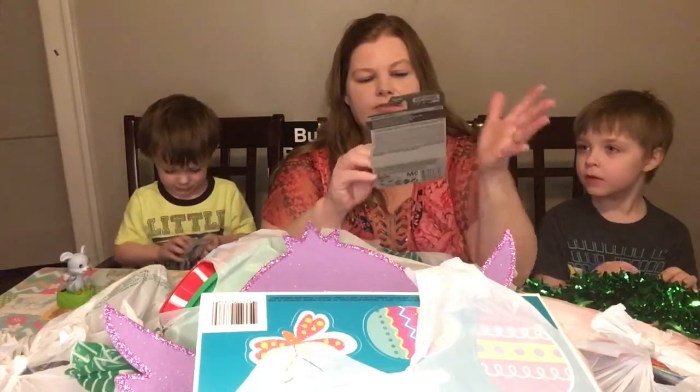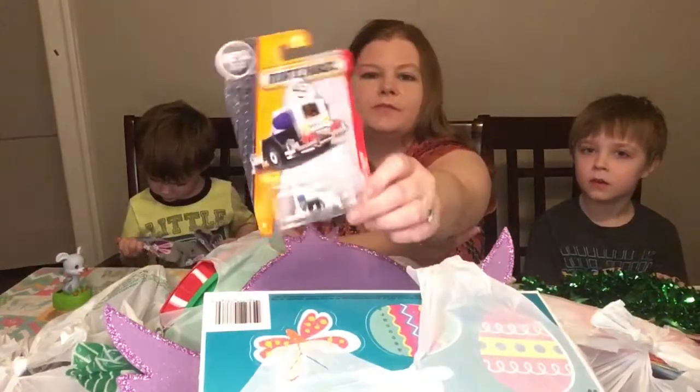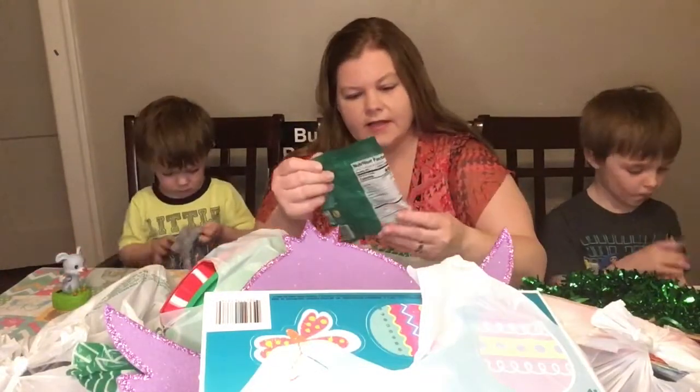And then Adam thought this little car looked really cool. It's one of those things you see on the highways, the freeways, where it tells you what your speed is. So it's like one of those little trucks. And then we got Andy's mints.